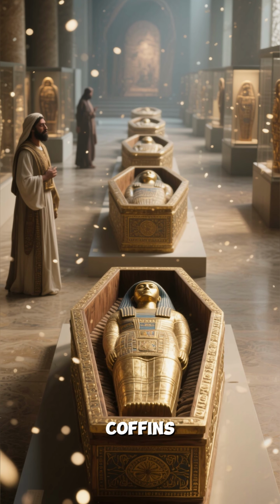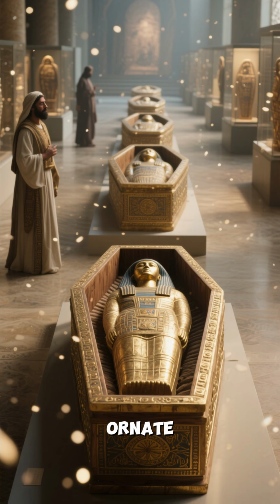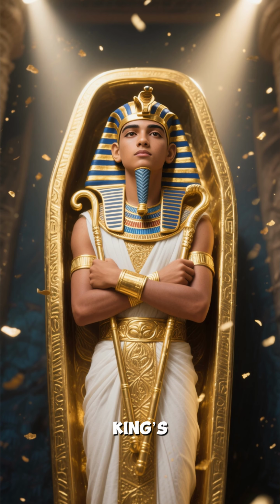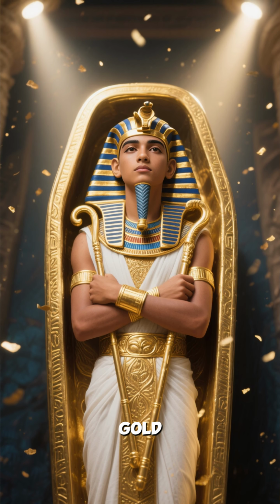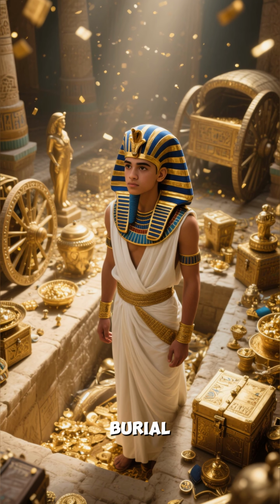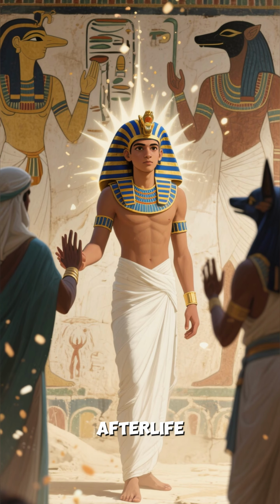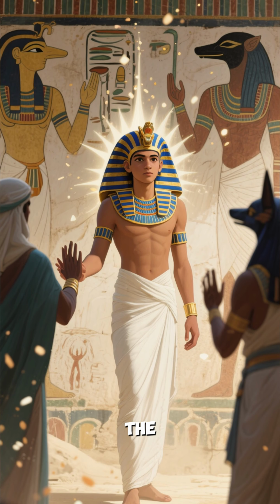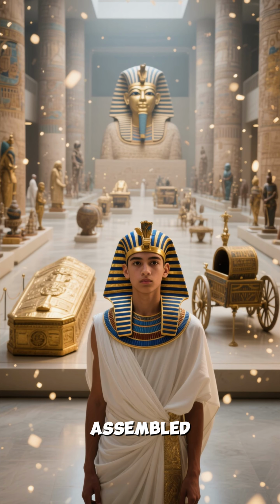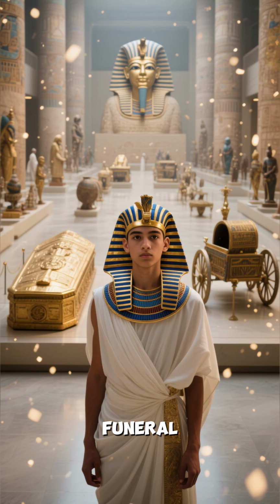Surrounding it are the nested coffins, a series of sarcophagi, one inside the other, each more ornate than the last. The innermost coffin, which held the king's mummy, is crafted from solid gold. The sheer amount of wealth and resources poured into his burial is staggering. It demonstrates the immense importance of the afterlife in ancient Egypt and the belief that the king would be reborn as a god. Seeing them all assembled together, you can finally appreciate the grand scale of this royal funeral.